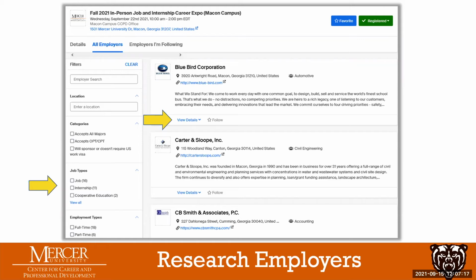It allows you to see who's coming, look at those names that you recognize, some of those names that you may not recognize, and just really get a good feel for who's coming. In order to see more about a company, you can click on the View Details button that's below each company, or the link that's below each company, and you can see more information.